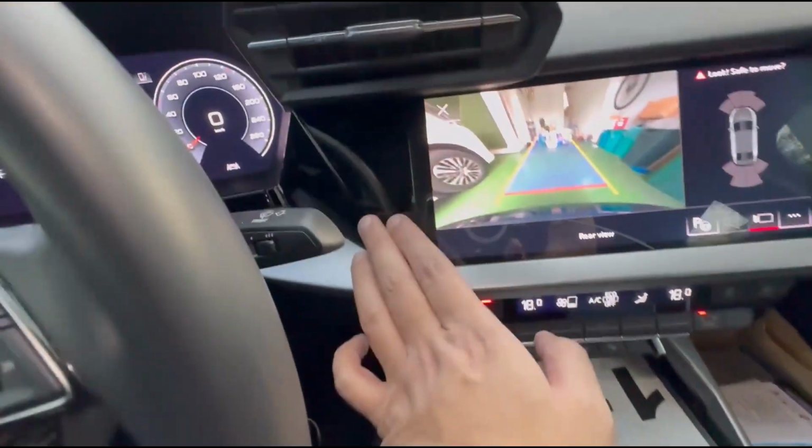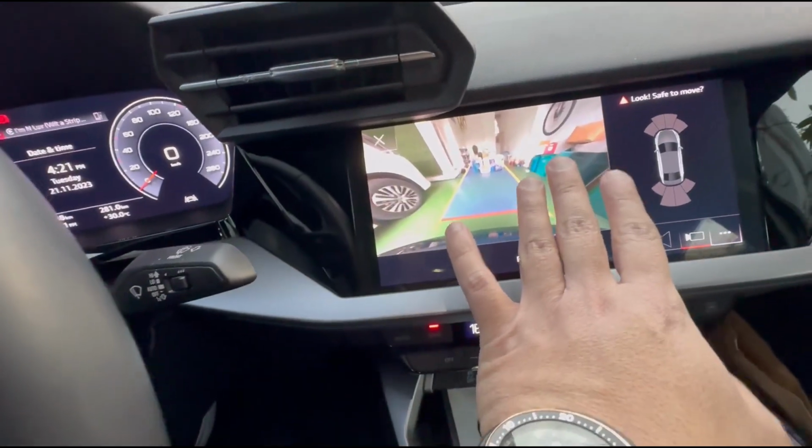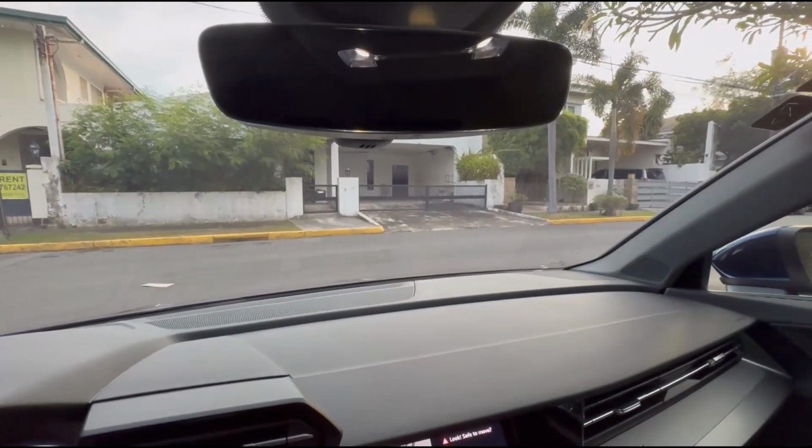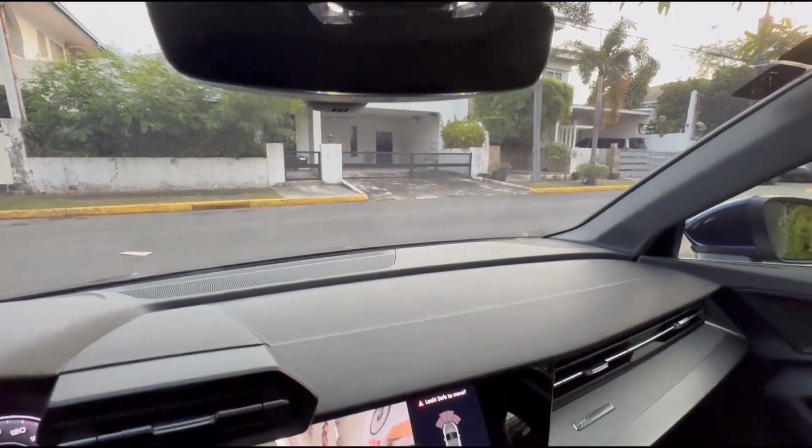And this one, you rarely touch this part. Sa touchscreen ka lang nagtatouch. Aircon's been good. Rarely sit at the back. Ang daming gamit lang. We're on our way out. And yeah, been very good.